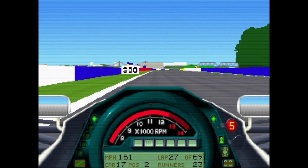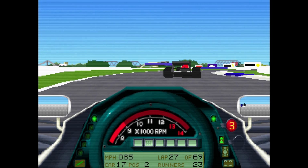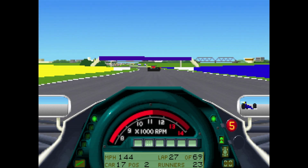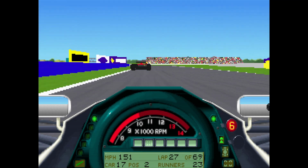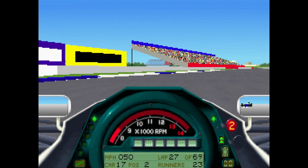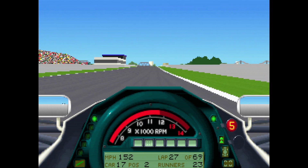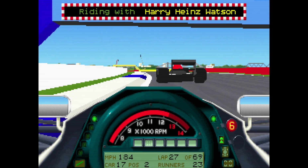Tarquini wants to overtake me again. That's not helpful, Tarquini. Oh, I've got Patrese right up my chuff. Hopefully I can just take Tarquini again into the hairpin. Nope, Patrese wants to come through now. Good. Wanted him to. Just got to separate the Patrese and the back marker. Make sure I get a good exit from the hairpin and he stays behind me. Haven't seen Tarquini. Oh god, he's still there, and he's not going to pit, is he?